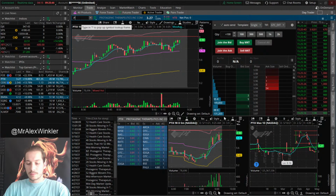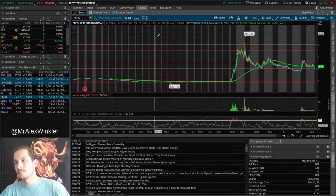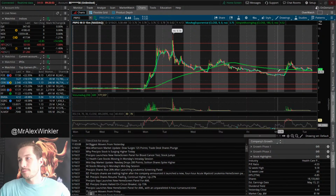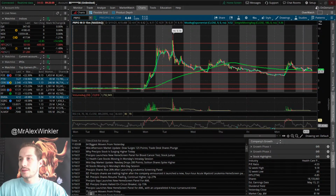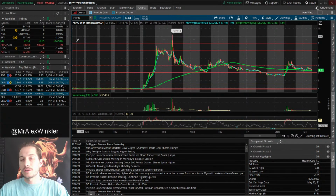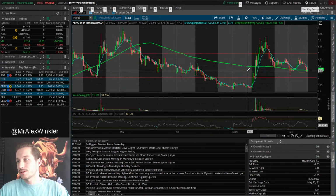PRPO getting called out as well. PRPO seems to have a pretty decent amount of support around 4. The problem is it already had a big bounce off of 4, 15%. I usually don't trade that move twice, and that's basically what would be happening now. I don't think I'm going to be touching PRPO. It could be good, but at the moment, I'm not sure if this one's for me.